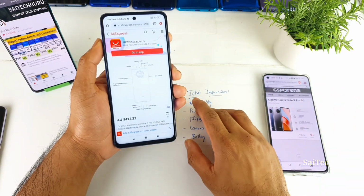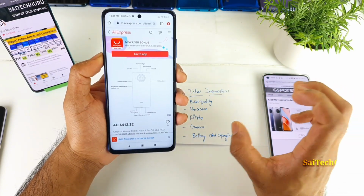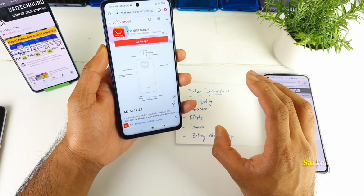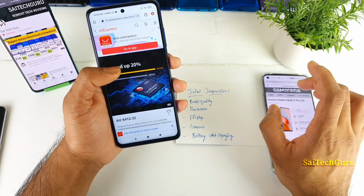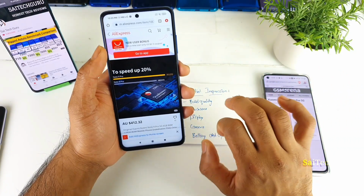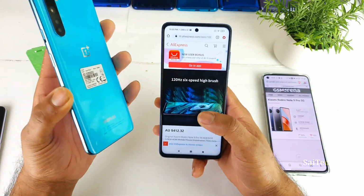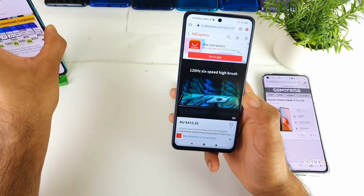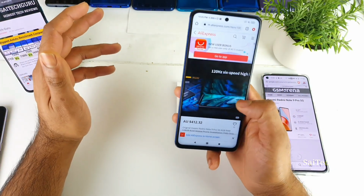And next is the processor. This is an area where most of the users are really worried and concerned. How good is the Snapdragon 750G processor? One thing is that it's really good, and it is giving very tough competition even to the OnePlus Nord as well. I'll try to do an Antutu benchmark comparison between both smartphones, OnePlus Nord and Redmi Note 9 Pro 5G. So stay tuned for that video in case you are interested.